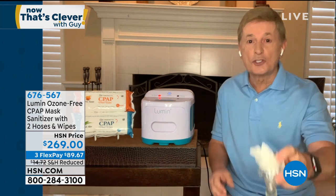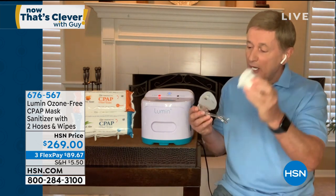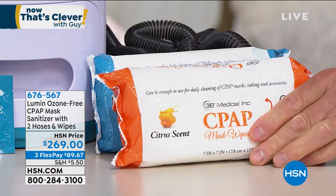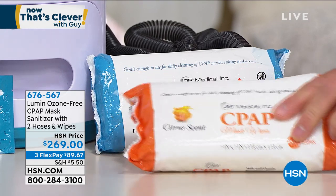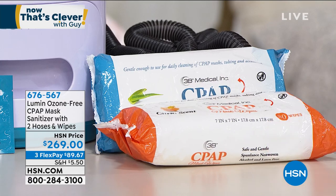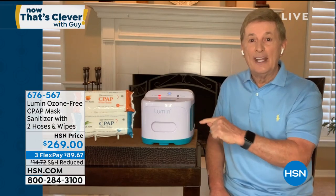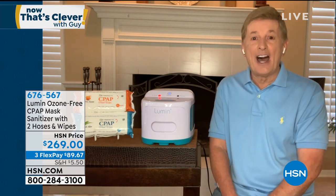And if you happen to use a CPAP, one of the wipes we give you, 160 of those wipes, just take a wipe and wipe out any of the visible signs of debris, and you can put your mask in there. You can put the tubing in there. Whatever you put in here, just like it says on HSN.com, any non-living item that you put in the lumen is going to be sanitized and cleaned in just 5 minutes.